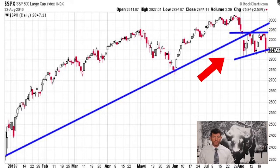Now the bulls really want the bottom of this flag to hold, and that's right around the 2820 level. And if this does happen, the bulls want to see a bounce back up above the top of the flag around 2940 to then see a move back up ultimately to the all-time highs that we saw earlier this week. But if this bear flag pattern is confirmed, we could see another move lower on the S&P 500.